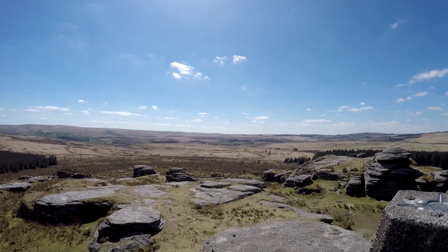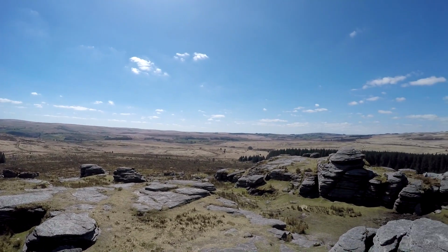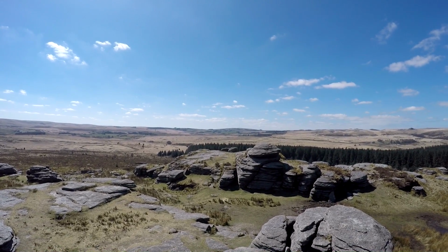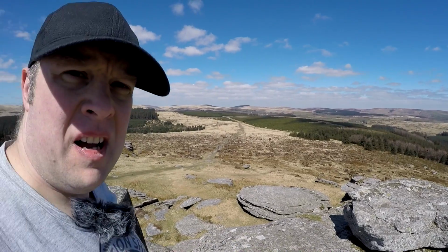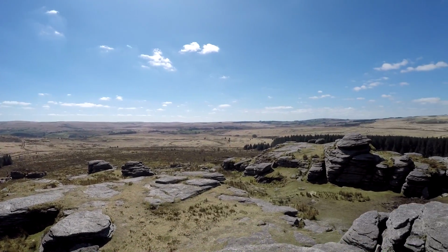Whoa. Crikey. Well, that's Princetown over there. You could tell by the mast. Back down there's the way we came. We'd have to retrace our steps in a minute back down there. But cool, what a view.